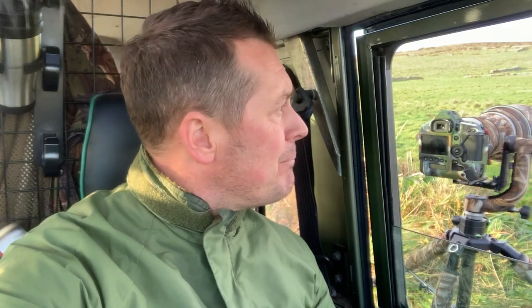There is a storm coming in later, so I'm trying to get a few hours in before that comes, so fingers crossed we'll get something decent to show you later on. The short-eared owl here has been seen pretty much daily for the last week, and it showed itself this morning. Unfortunately, I couldn't get here in time this morning, but hopefully it'll come out this afternoon. I'll be able to show you some nice bits of video and maybe some nice pictures.